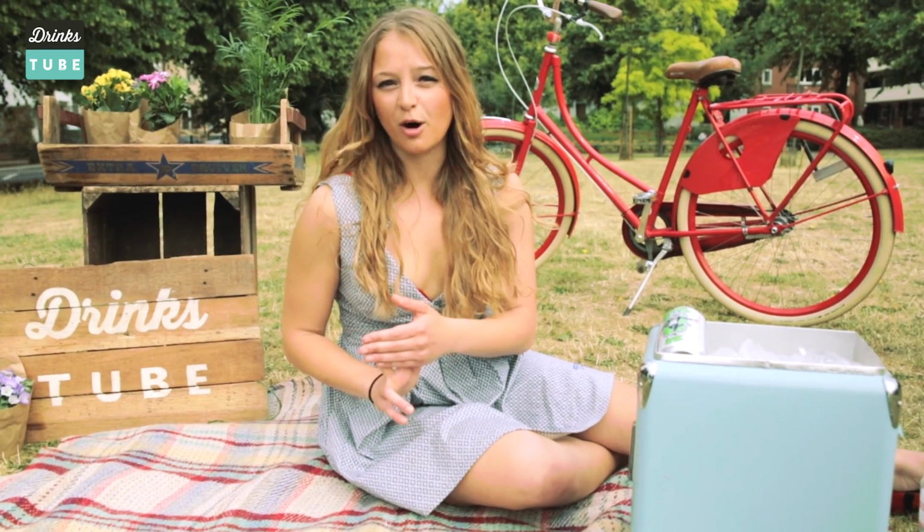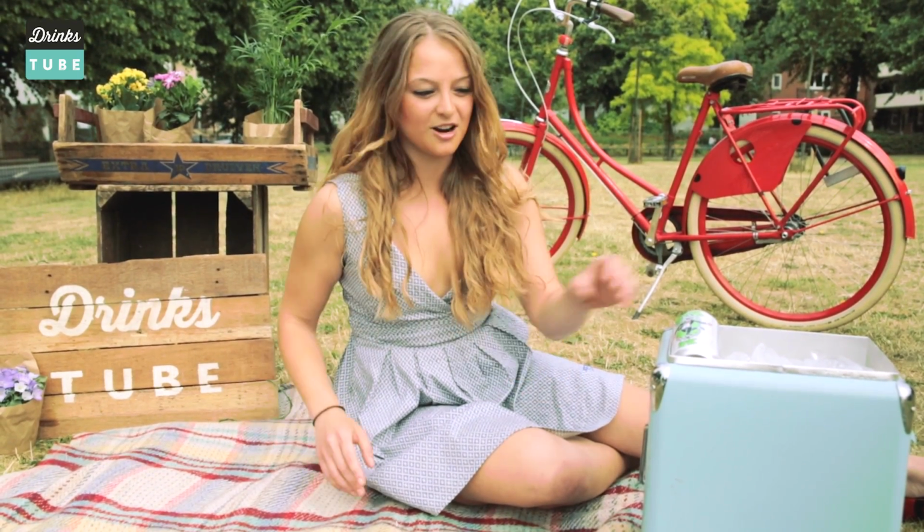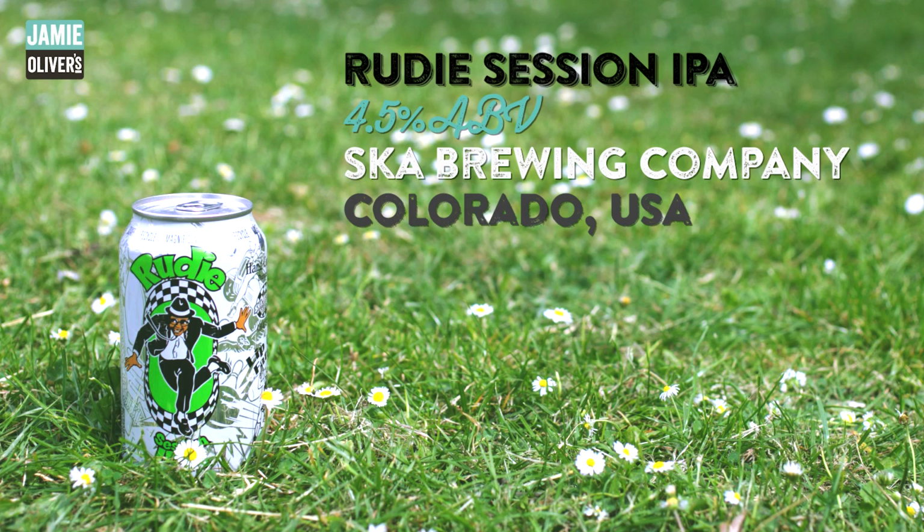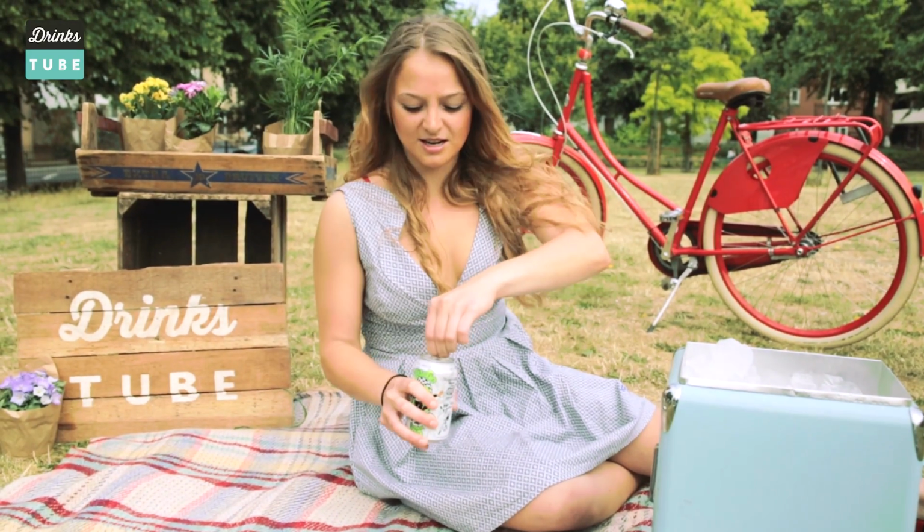Last and certainly not least, we have a session IPA today. Now you've probably heard a lot about IPAs, India Pale Ales. They tend to be very high in alcohol, high in bitterness, and a very thick body. Now session IPA takes all of that and makes it much lighter, so you actually can drink it during the day, thus session IPA. So I've chosen Ska Rudie session IPA. It's a 4.5% beer. It's really low in bitterness actually, and quite high in fruitiness from the hops rather than having a ton of sharp, acrid bitterness.